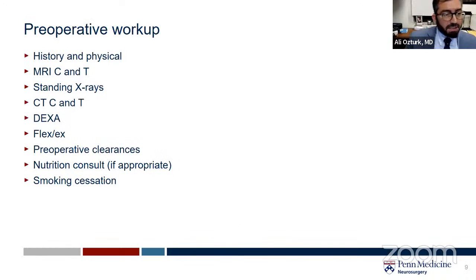When we assess these patients, an extensive preoperative workup is critical. As always, history and physical is key. All patients should get imaging of the neural elements, which includes an MRI of the C and T spine. If MRI is not feasible, a myelogram should be obtained. A CAT scan of the C and T spine is very helpful to assess for bony union, assess for flexibility and rigidity, especially in patients with prior instrumentation and fusions.